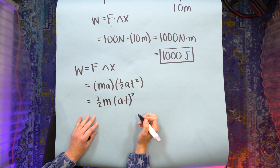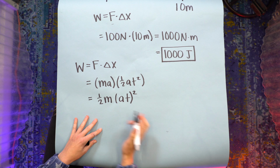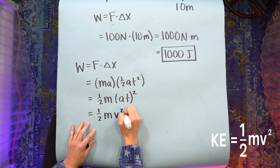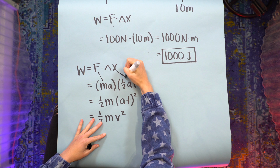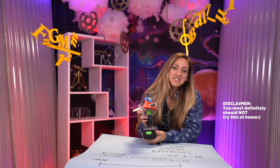But wait, at is just the change in velocity. So this equals 1/2 mv². So this is a really great example of how in physics we can just put together different mathematical models to get a new one. Like this one, and this is one, and this is one, and we get something completely new. Like putting together a drill and scissors to get drizzers. It's terrifying. It's not always a useful combination.